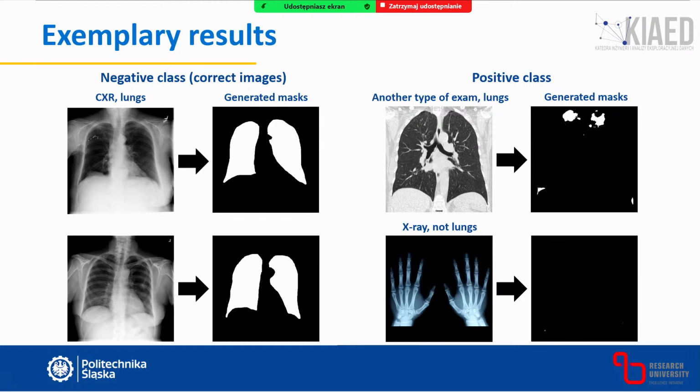So when we got the negative class for this SVM training, so the correct images, we can see that the generated lung mask is okay, and the classifier says the same. But when we have, for example, another type of medical image, not chest X-ray, you can see that these masks are really bad. And when we have different images or the same X-ray modality but not lungs, the generated masks are also not good. We tried different photos like human faces and some natural examples, and it worked nicely.